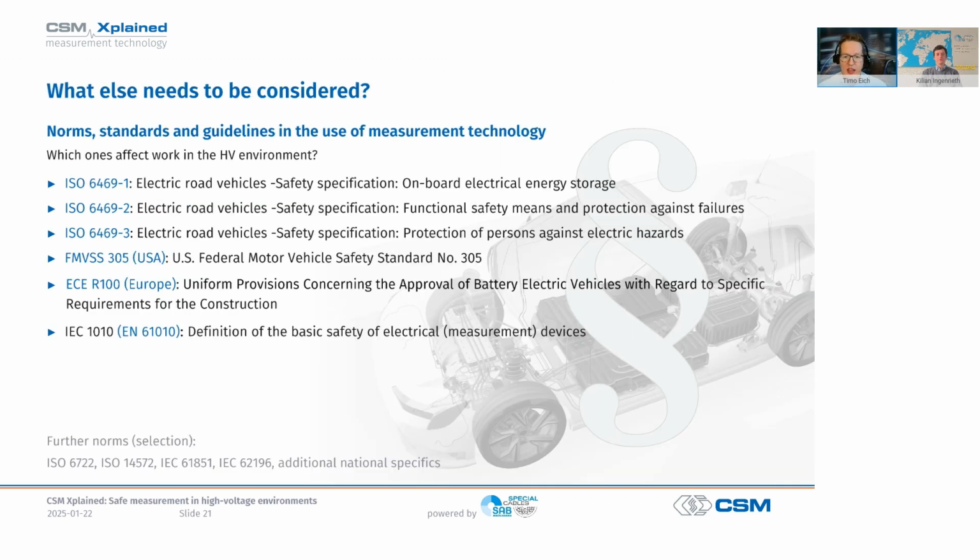Well, coming to the end of our presentation, I want to briefly show you which further norms, standards, and guidelines could be relevant for you in case you work with measurement technology in high voltage environments. And depending on in which country you work, they may not all be relevant for you. I won't read them all now here, because as a service you will have access to the slides, as I already mentioned, in our web seminar archive within the next hours, and then you can look up these things anytime you like.